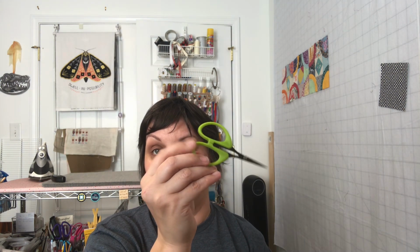I know it seems weird, but there is a non-serrated version of this, and they have turquoise handles. They will be mine one day, but I resisted, and I did a good job. I'm very proud of myself.